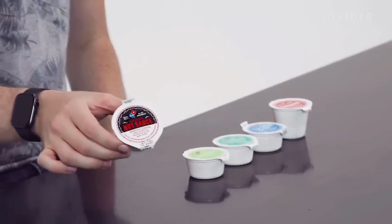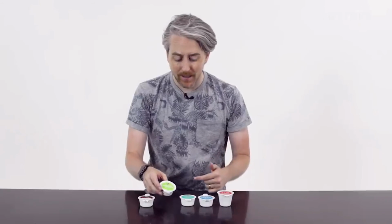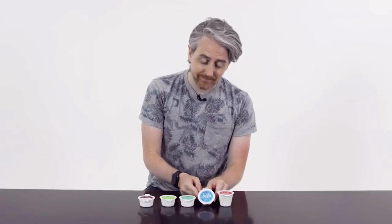The Domino's in the US has their own exclusive sauces. This kicker hot sauce, the sweet mango habanero sauce. This one is really good. Ranch, you guys don't have ranch? Thought you did. Guess not. Blue cheese dressing. And, of course, marinara sauce.